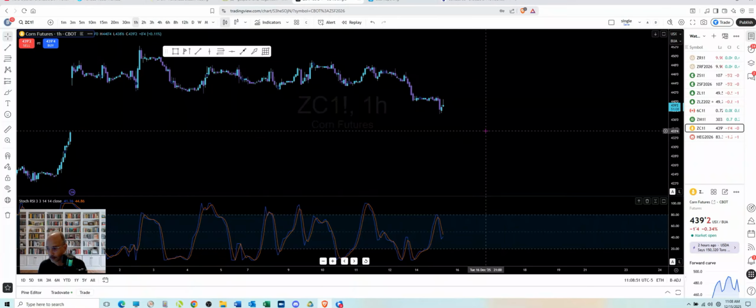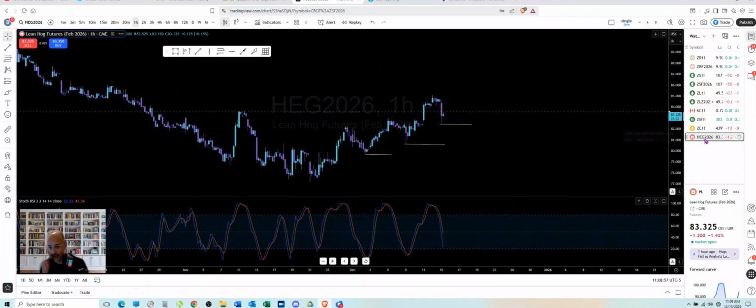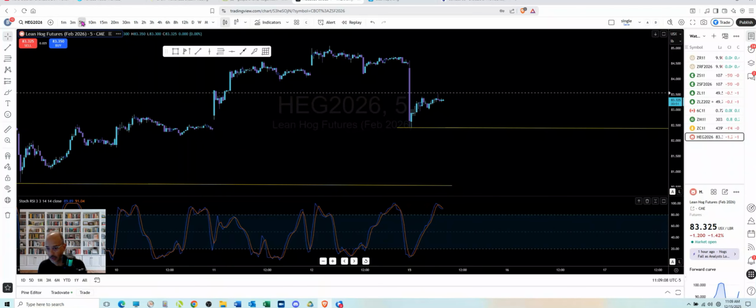Okay. And so that's kind of how I look at corn. And then lastly on hogs, I think we already talked about hogs. So I'm going to just keep an eye out and see if this turns out to be a swing low to go higher. There was a signal to take this long back about an hour and 20 minutes ago back here on the 5-minute chart. But you can see price has been pretty feebly moving higher.